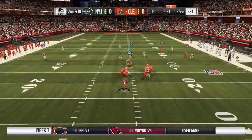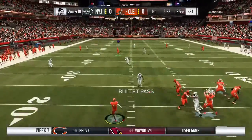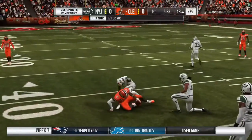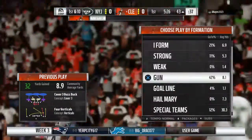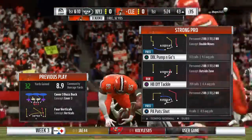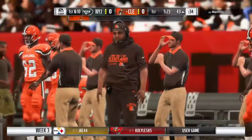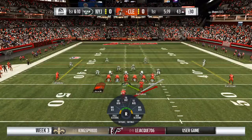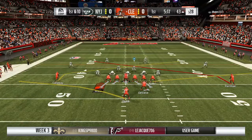Now Taylor to throw on second down. And got his man, complete. And they're going to have this across midfield and inside the 45. A gain of 32 that time. So the big play gets him across midfield now for 1st and 10.